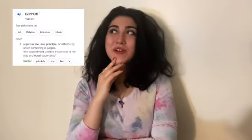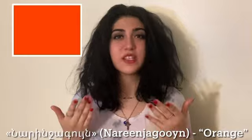The reason why I mention this is, as you will see, a lot of these names for these colors are in fact compound words and do follow this very canon. Interestingly enough, the word for canon in Armenian is kanon. Cognates. Anyways, as we just learned, narinjaguin is orange.